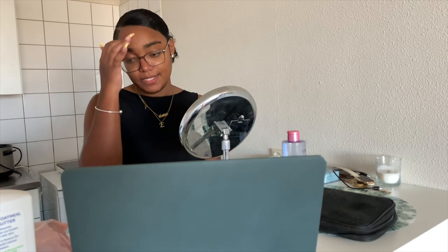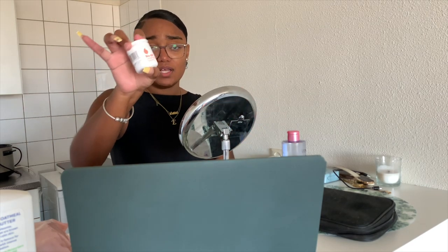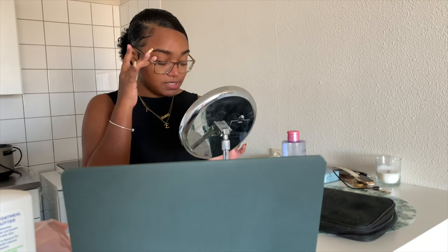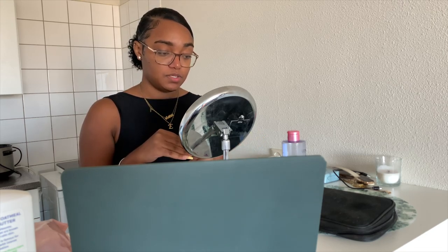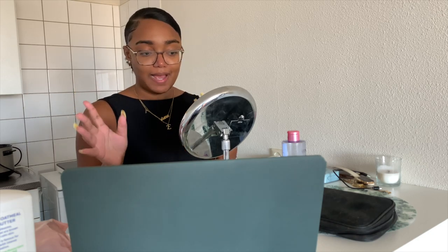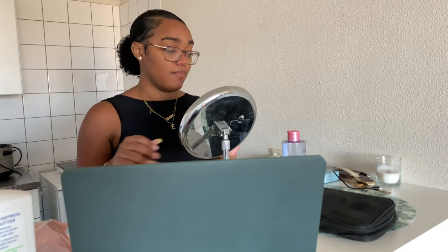Scrub my face a little bit, and I also grabbed my bio oil because my skin is so dry and I think I do want to moisturize my face before I apply any kind of makeup on my face. So yeah, I'm just waiting for it to dry. And then I'll be applying just a little bit of the bio oil, just to moisturize my face. And then I'll start with my brows.